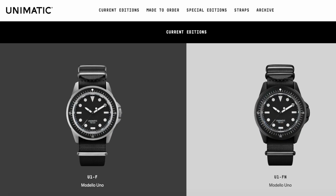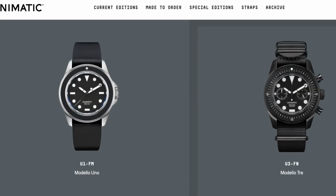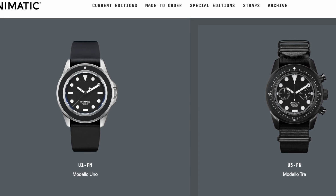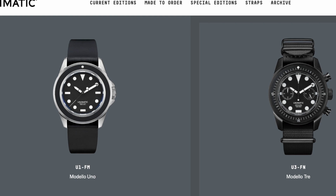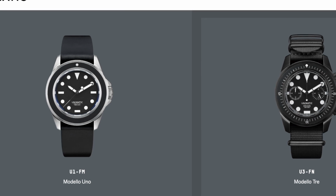So the first brand on this list is Unimatic. It's quite unique on this list as it's the only Italian-based brand. It was founded in 2015 and they have 3 models: the Modello Uno, the Modello Due, and the Modello Tre, which does just mean 1, 2, 3 in Italian. Modello Uno is a 300m dive watch with a sapphire crystal and a 40mm 316 stainless steel case with a Seiko NH35A movement. The Modello Due is a field watch with a unique military-inspired case, also in 316 stainless steel, but a slightly smaller 38.5mm with the same NH35A Seiko movement.